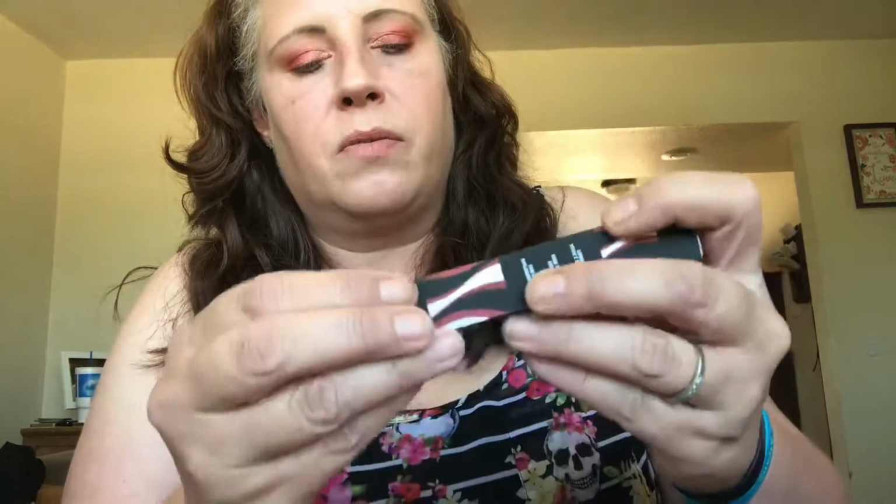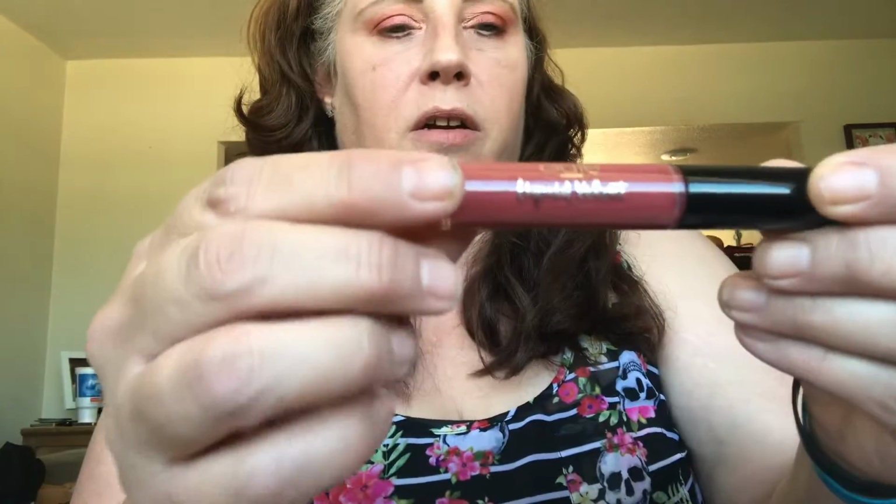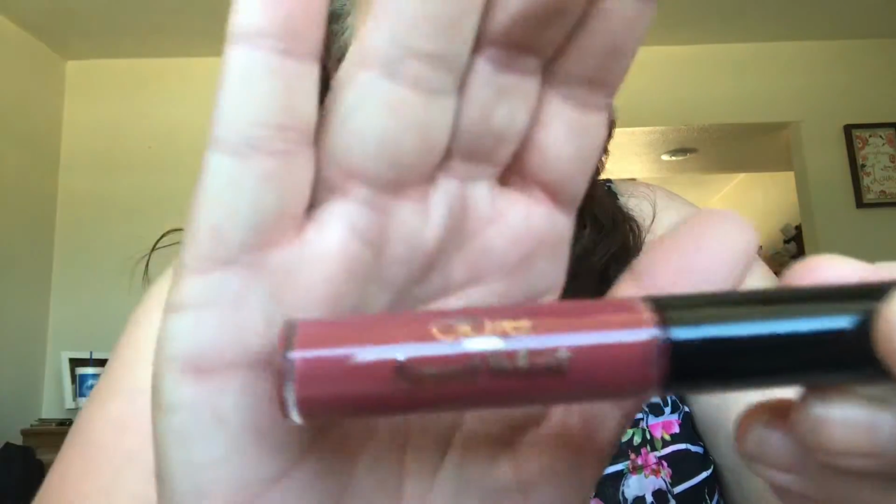This is on this page. This is the Ciate London Liquid Velvet Moisturizing Matte Liquid Lipstick called Pin Up. And that's what that looks like. Ciate London, it's got the color right on there. It's called Pin Up. Oh wow, this is a pretty color. Can you see it very good?